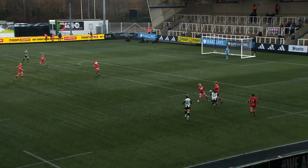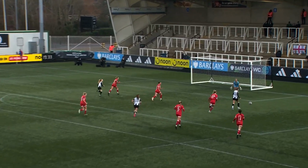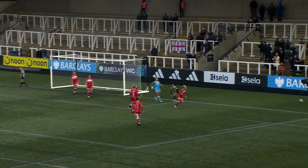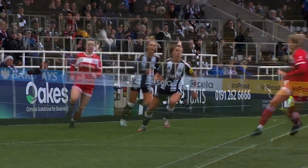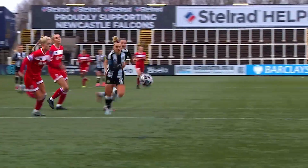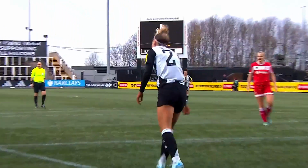Here come Newcastle with Andrews at the other end, and it'll break here for McQuaid. A chance to McQuaid! Excellent goalkeeping from Laura Wareham, who came out and kept on her feet for as long as possible, and then when McQuaid did get the shot away, Wareham was able to make a very impressive block, and at both ends in the space of 30 seconds both goalkeepers have been called into action.